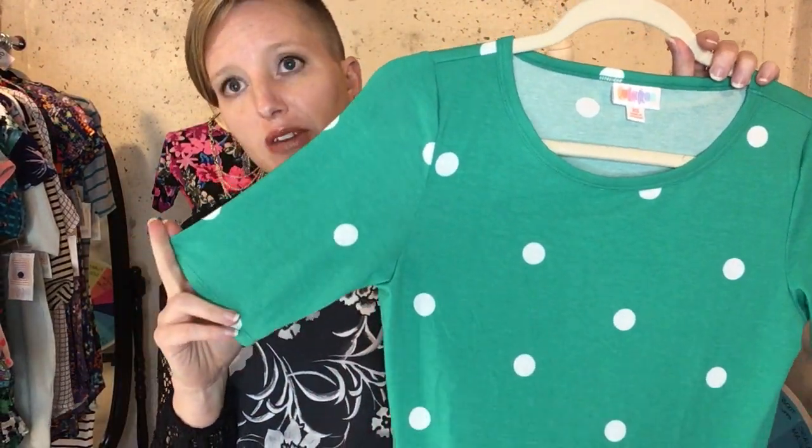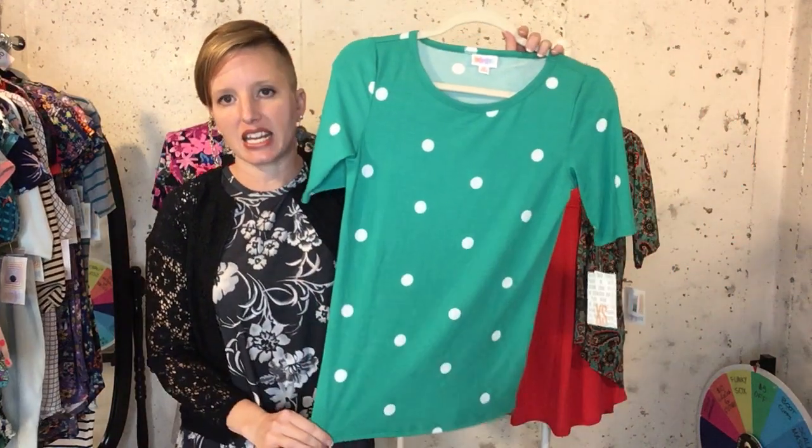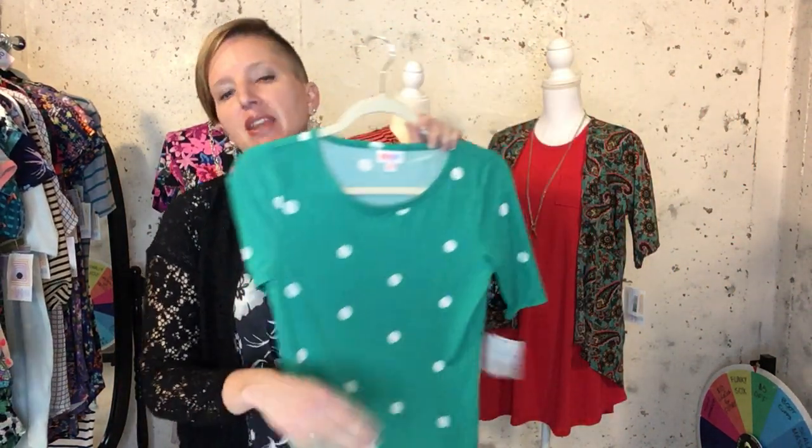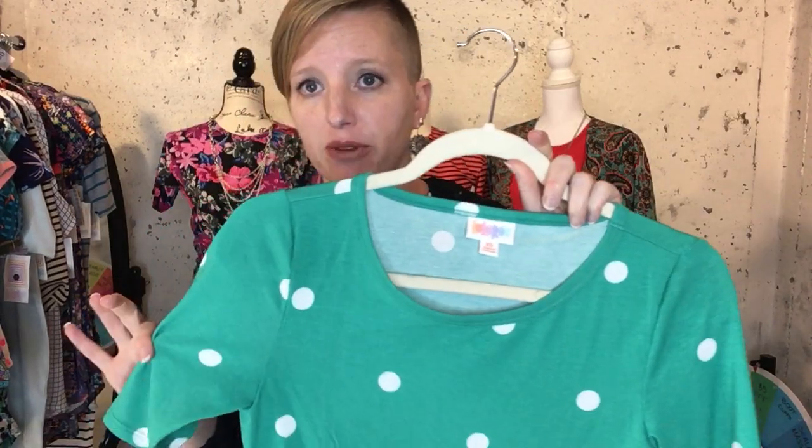Another option that you will always be able to go to is our Gigi. Gigi is a fitted top with a fitted sleeve and fitted body. It is a little bit longer, but because it is fitted, you can tuck it in or turn it up. They're great tucked into skirts because they stay in place. So the Gigi is perfect as well.